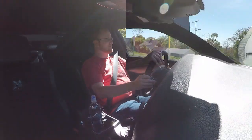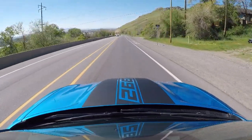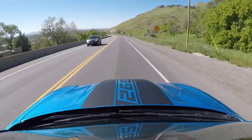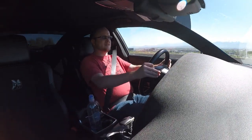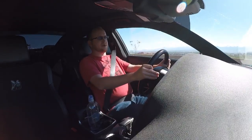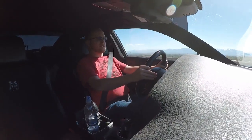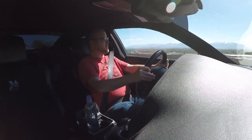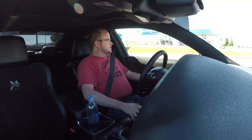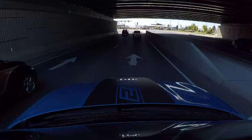God, that never gets old, actually. So we're turning onto this back road right here. Let's see what it does. Really fun. Fast shifts. Shifts are really quick but brutal. All right, now we're gonna do a little freeway acceleration pull. Yeah, that sounds good.